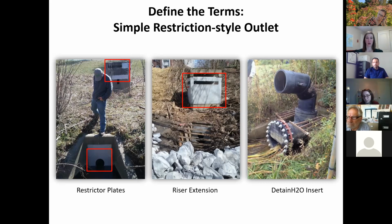This isn't really an option on all basins. If that top of structure and top of berm are pretty close to each other, then you'd probably not want to go the route of a riser extension. And then lastly, there are manufactured devices, and I won't belabor this too much, but Bob touched on the Detain H2O insert with the case study that he presented earlier.